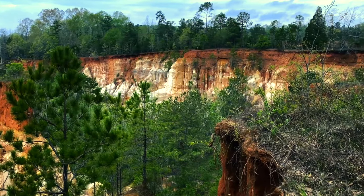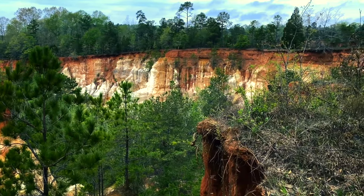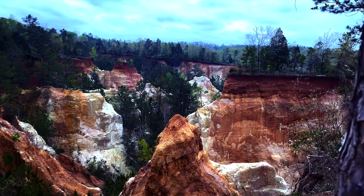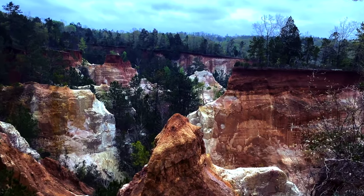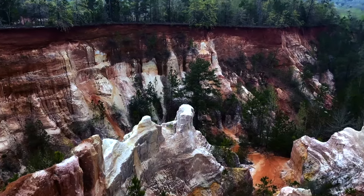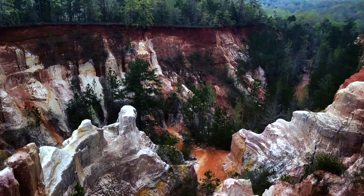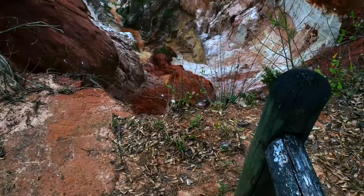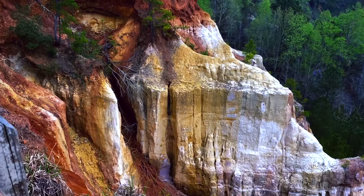But you can choose to do shorter hikes, and you can still see all the breathtaking views at the top of the canyon. So if you have never heard of Providence Canyon, it is known as Georgia's Little Grand Canyon, and it is one absolutely must-do, must-see thing to do in Georgia. Allie grew up in Georgia and never heard of it until just last year.